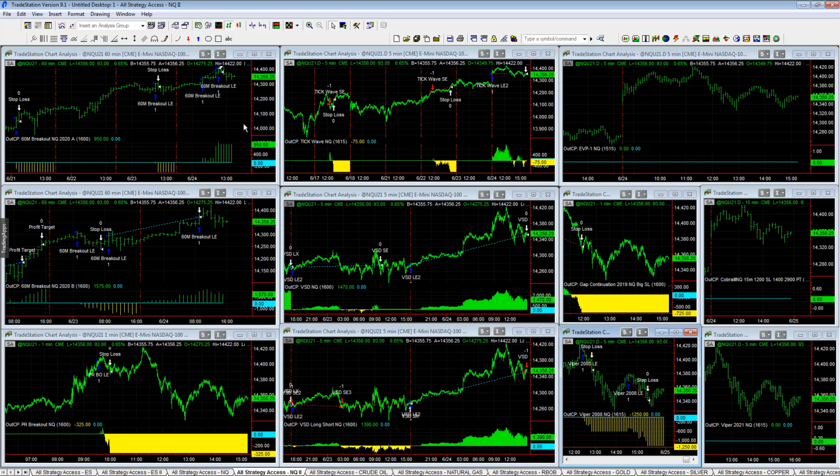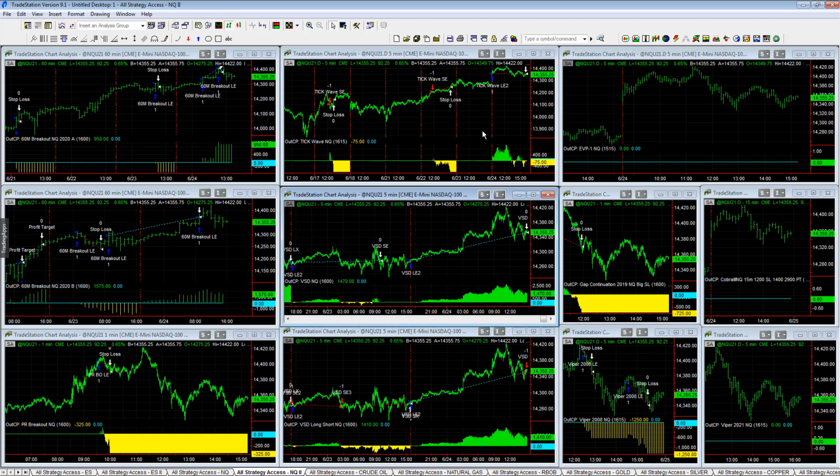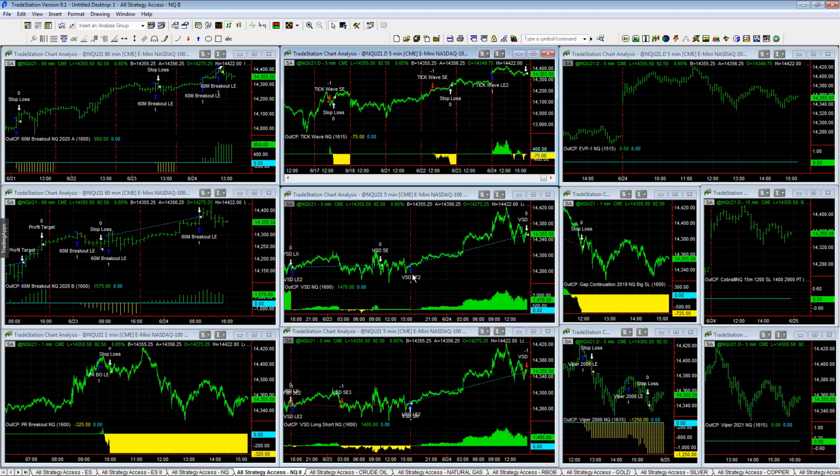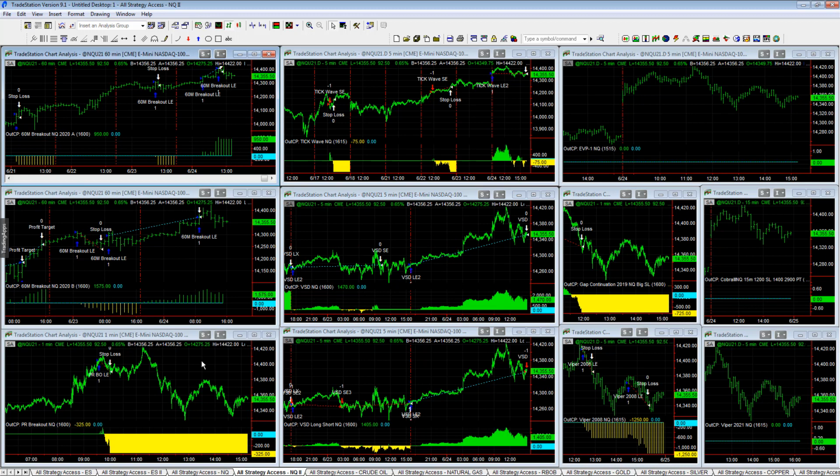NQ2 always has more trades. VSD long short plus 1385, VSD long only plus 1470, Tick Wave plus 75. You see the difference. Tick Wave is day trade. VSD gets in early and takes the overnight trade and makes the profit because it got in early. 60-minute breakout, same thing. Plus 1575 on the B version, plus 950 on the A version.